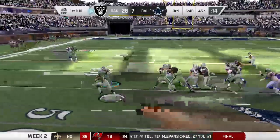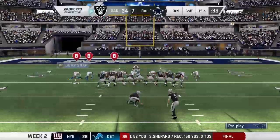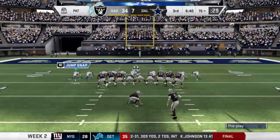Monday. Here's Jacobs on 1st and 10. 2nd touchdown of the afternoon. And the Raiders able to extend that advantage. And he's played a pivotal role.